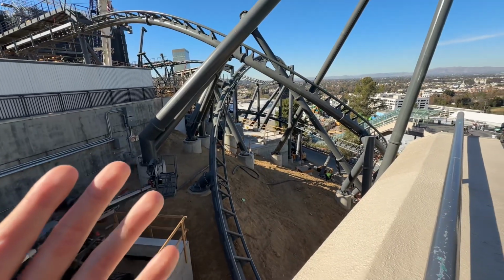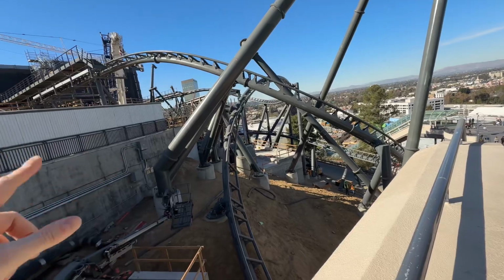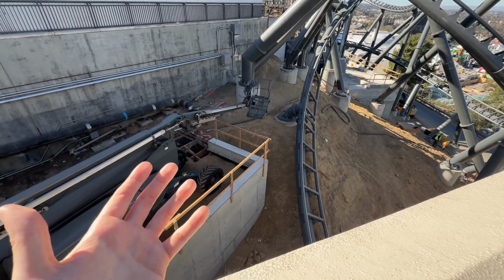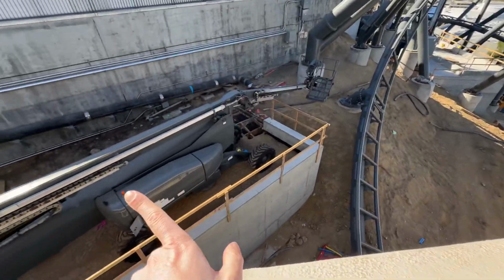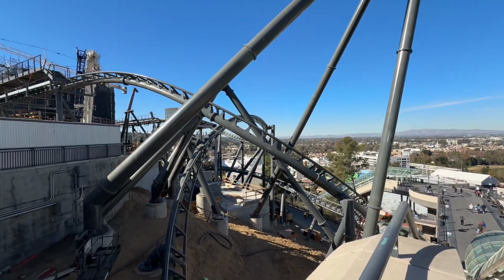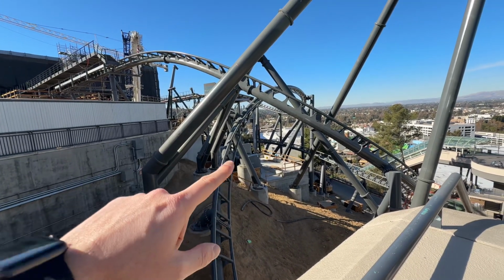These things need to be checked on every single morning. And they have equipment that goes around the track to do a lot of it. But if they need to do something on the side, they need to have these access points in order to get to the coaster track. So I think that's what this is. No track over the escalator just yet. Most of the work on this section of the ride is just for the electrical, all the power.